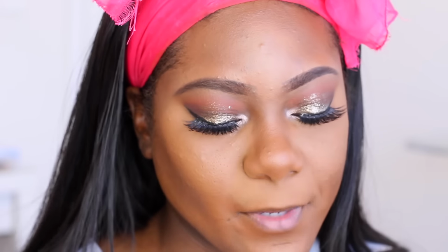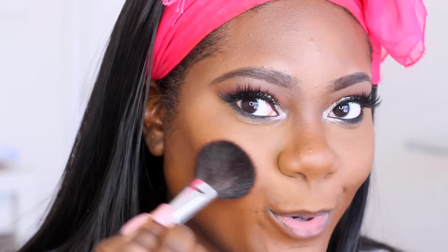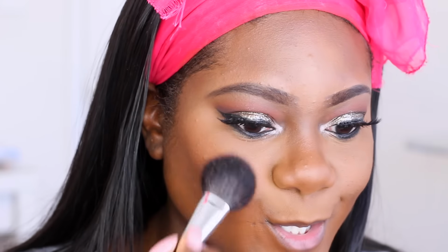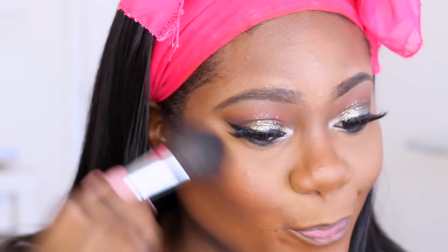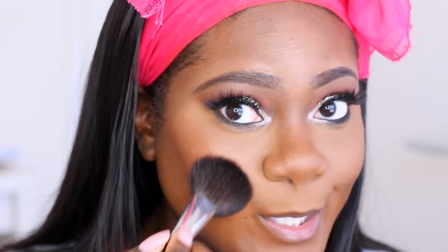Let's move on to one of my favorite parts, which is blush. I am gonna be using NYX Raizen Blush. I know you guys probably have seen this everywhere. Love this stuff. So you just kind of smile a little bit like this. I know I look really, really funny. And then we're gonna put it on the apples of the cheeks. And sometimes I go crazy with blush, so I don't know how I'm feeling today, but we will see.